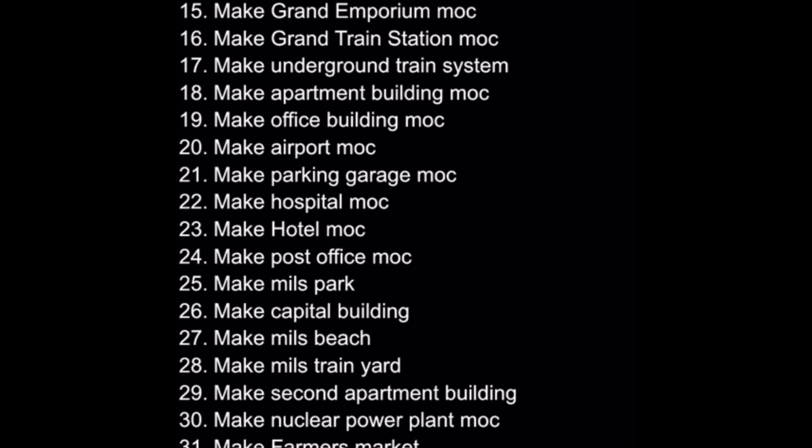The next thing on my list, second to last, don't worry guys, is to make a Mills highway mock. Again, Mills just so it lines up with all the other road plates. But the highway mock would be a pretty wide highway. I would want it to be at least 4 lanes wide, so it actually looks realistic. And I would have it leading out of the city. I wouldn't have an end to it, because real highways go on for thousands of miles sometimes.